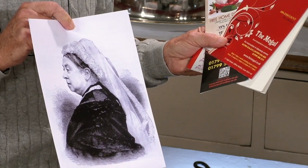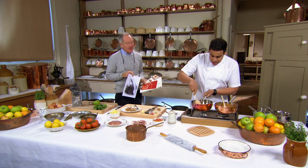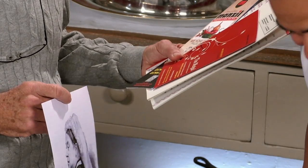And the popularity of the one owes an awful lot to the popularity of the other. She loved curries, didn't she? Yeah. And you're going to cook one of her favourite recipes. Yeah, one that she really enjoyed, which is a quail and potato curry. And it's absolutely delicious and really simple. In the Royal Archives, it's where we got the recipe, it's caille aux pommes de terre à l'Indienne. They don't call it that, I have to say, at the takeaway.